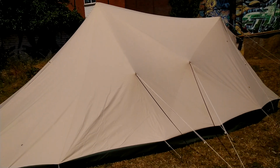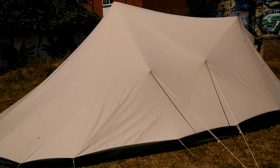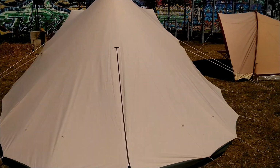Despite the fact that on the video it probably looks a smallish tent, it is a 4-berth. It's enormous when you go inside. It's like the TARDIS, which I'll come to in a minute when we get there. So there's the back end.